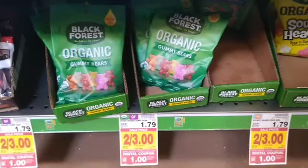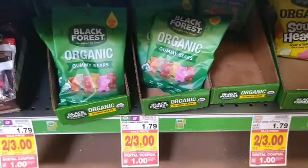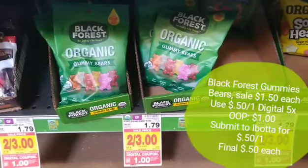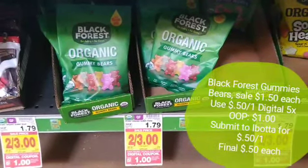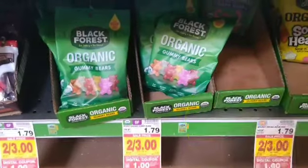Black Forest gummy bears are on sale for $1.50 each. We have a 50 cent off one up to 5 times digital coupon, and then we have 50 cents back on Ibotta, making these just 50 cents each.